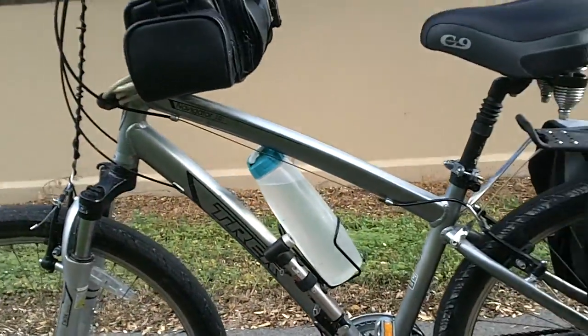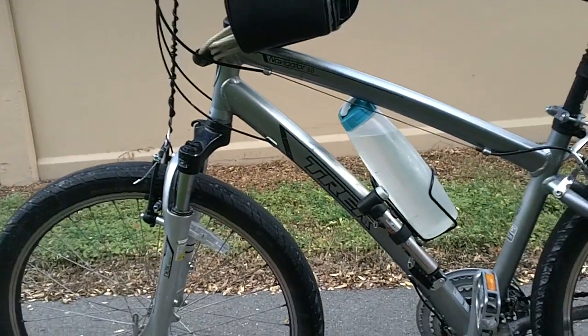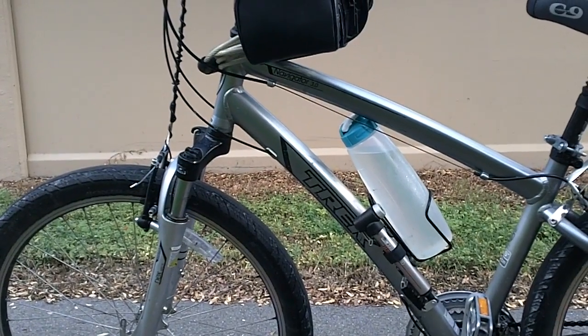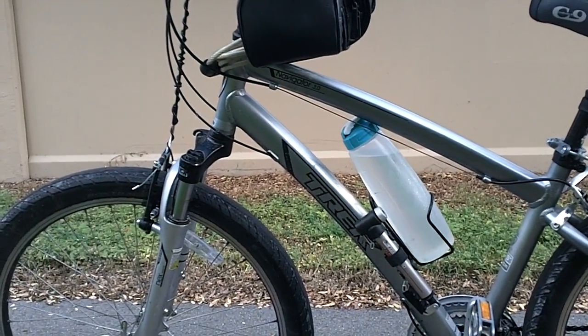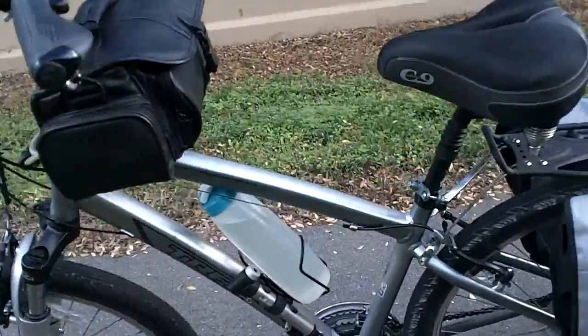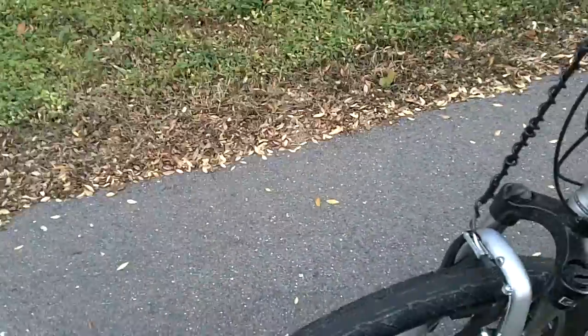But anyway, I'll take you through what I have here. Okay, first of all, it is a Trek Navigator 3.0. I got a pretty good deal on it. I first saw it here in Florida when I came down to my mom's in March, but then I bought it in Crystal Lake at a bike and ski shop right there on the bike trail. It worked great. I did upgrade to a Cloud 9 seat. It makes your ass happy, and you always need a happy ass. That's just wrong on so many levels, I'm sorry.